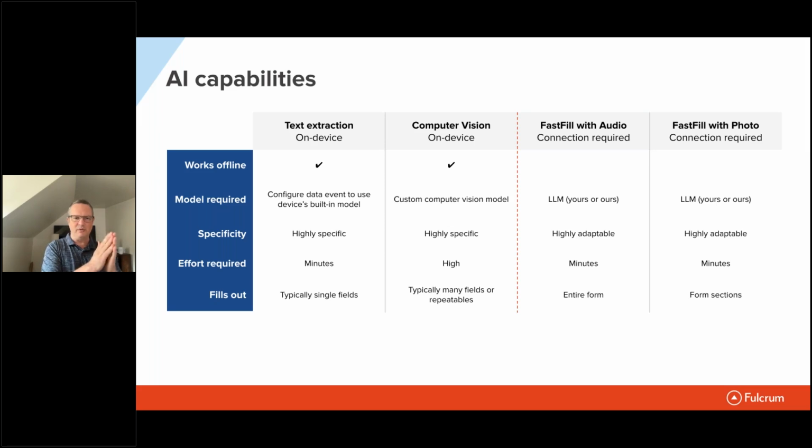pole example that I used, you're using the device's built-in model, and you're configuring a data event, if you know what that is. If you don't know what that is, it's not a big deal. But basically, you say, okay, when I take this picture, I want you to use the model that's already on the device to capture that information, and I'm going to tell you exactly where I plug it in, right? So it's very, very specific. It doesn't take long to set up, but it's very, very specific, and it typically is used for single field text extraction. Okay, so that's the first item on the list.